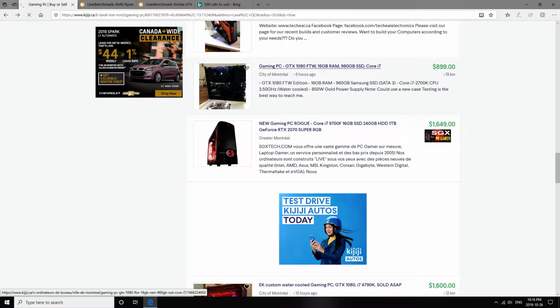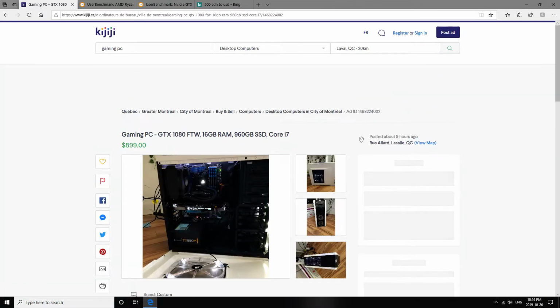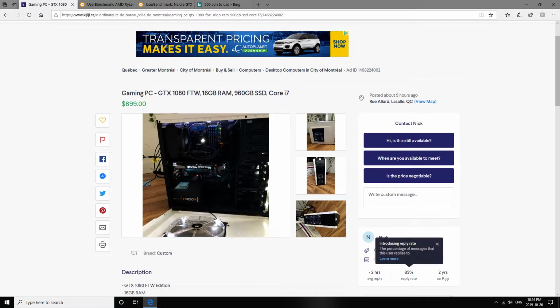Whew, this is actually pretty reasonably priced. GTX 1080.